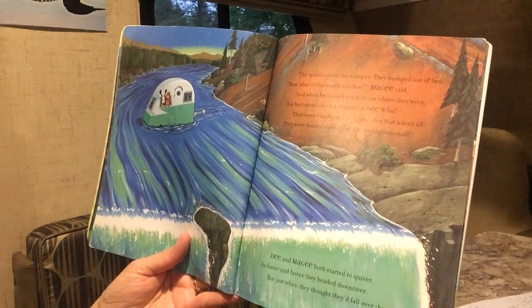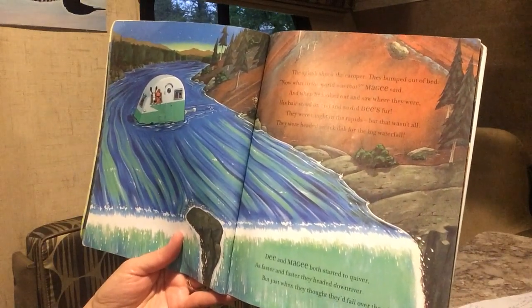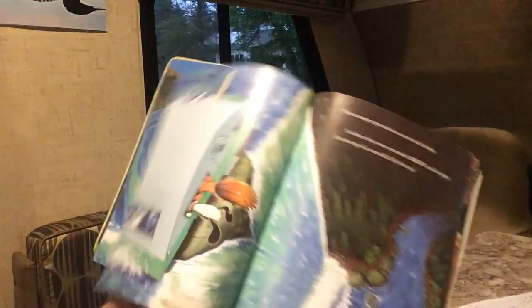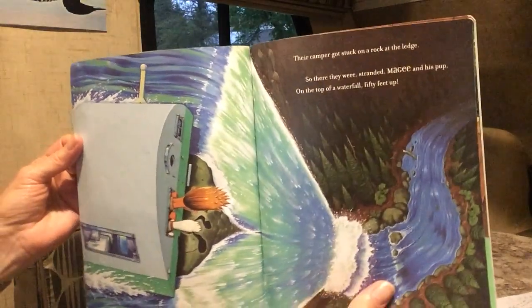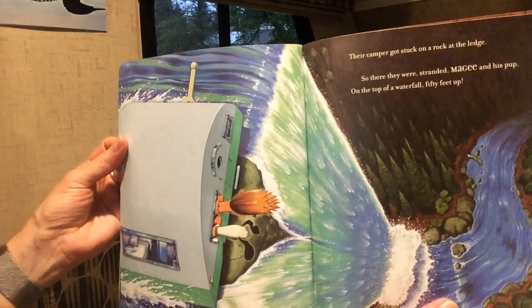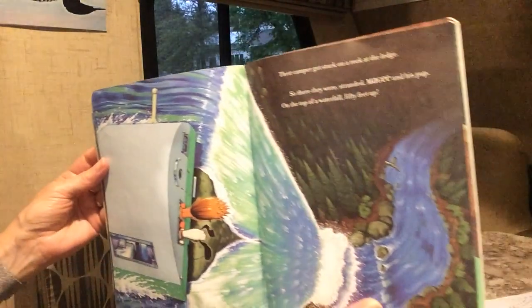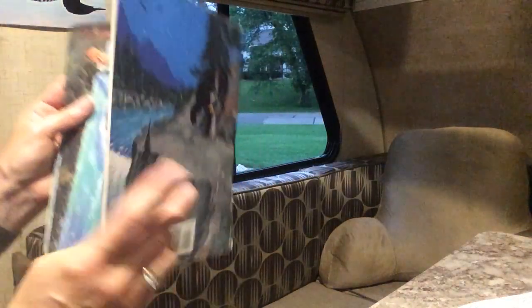Dee and Mcgee both started to quiver as faster and faster they headed downriver. But just when they thought they'd fall over the edge, their camper got stuck on a rock at the ledge. So there they were stranded, Mcgee and his pup, on top of a waterfall 50 feet up. Do you see the waterfall? What do you think might happen?